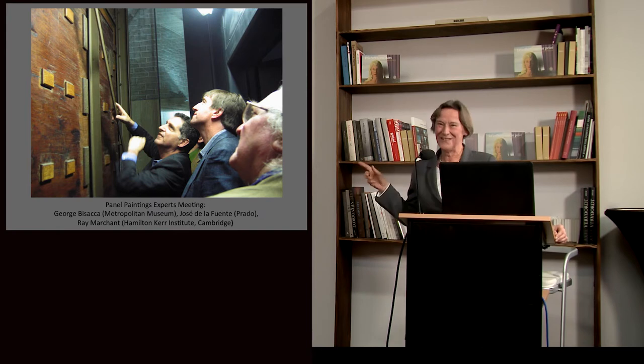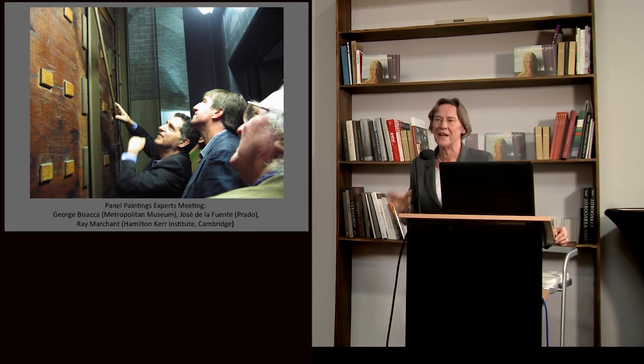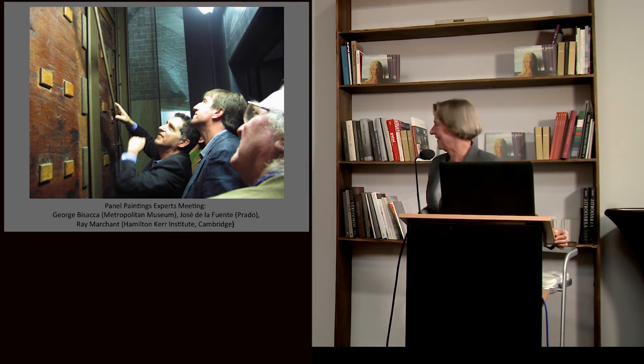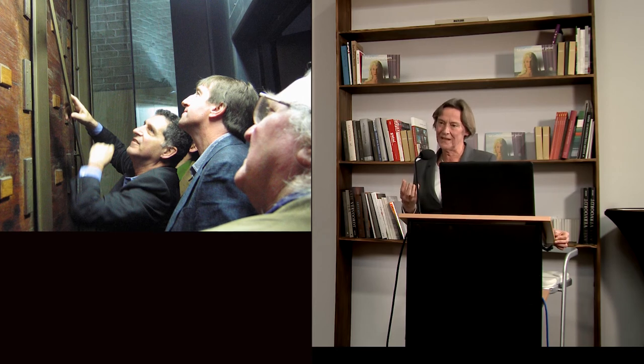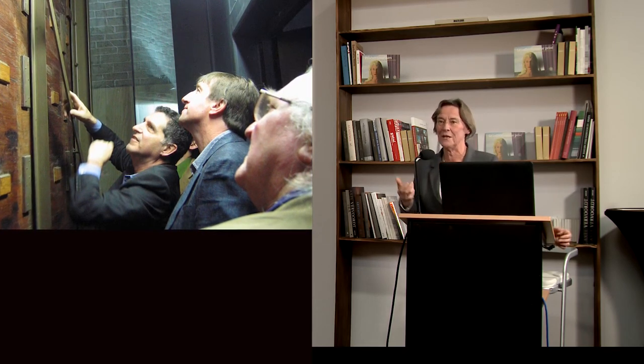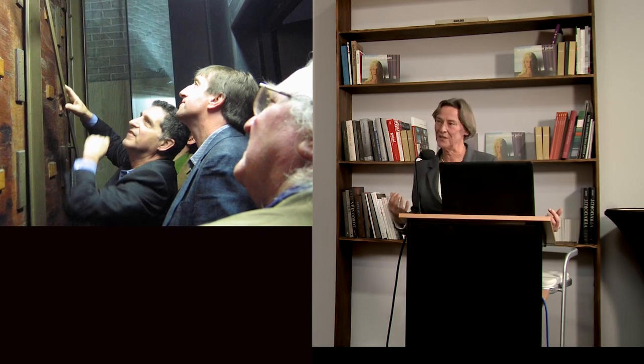But it was fascinating to see how concerned the people were, how worried about the safekeeping, and that's the most important thing. We had also the opportunity, this is the back of the big center panel that you see there. And what we did was bring people into the Villa Chapel, in the glass cage, sorry, people who are very rare, in fact. You have George Bisacca from the Metropolitan in New York, José de la Fuente from the Prado, Henri Marchant from the Hampton Court Institute. If you think about experts having within their working experience visual and professional experience about diagnosis, what to do with fragile panels, then those guys are the people you want to get to the object. So, not something by email, but you need to have them close to the object.